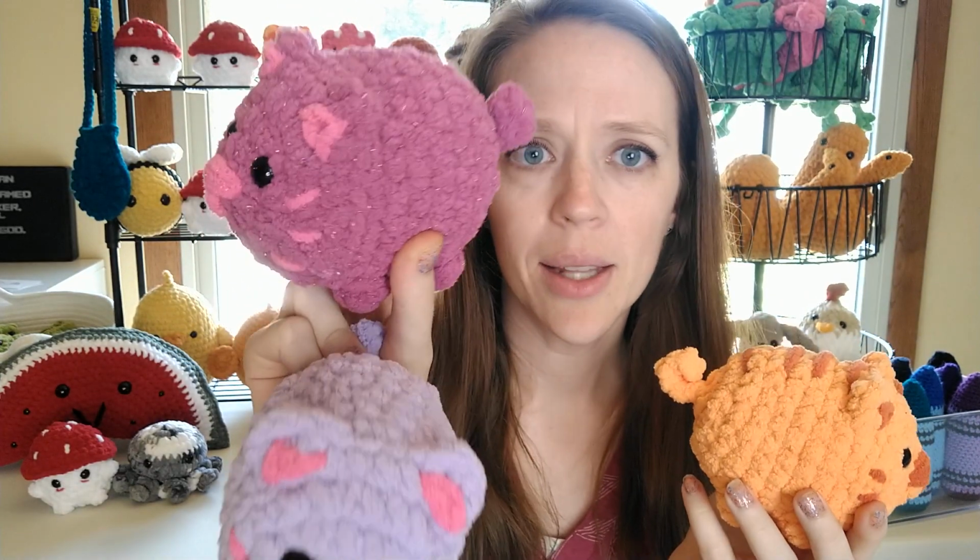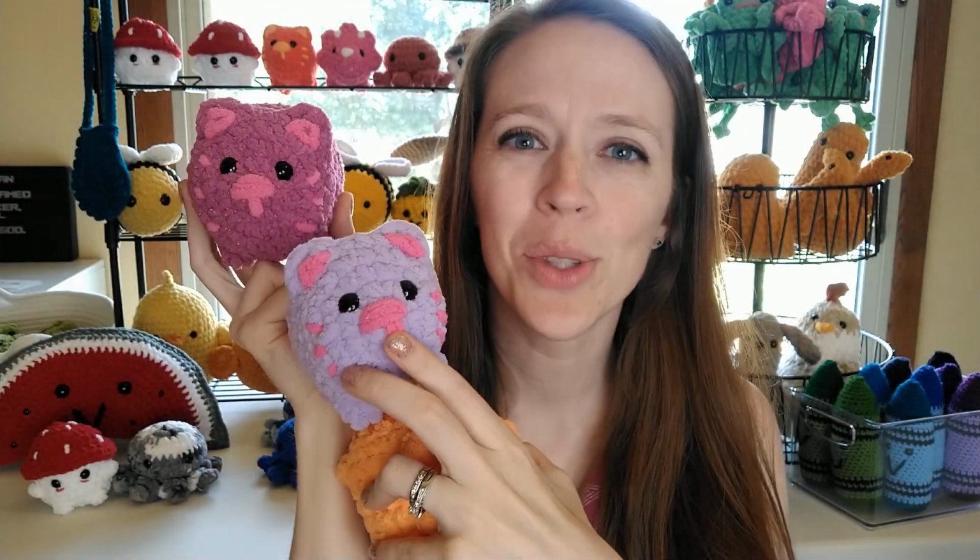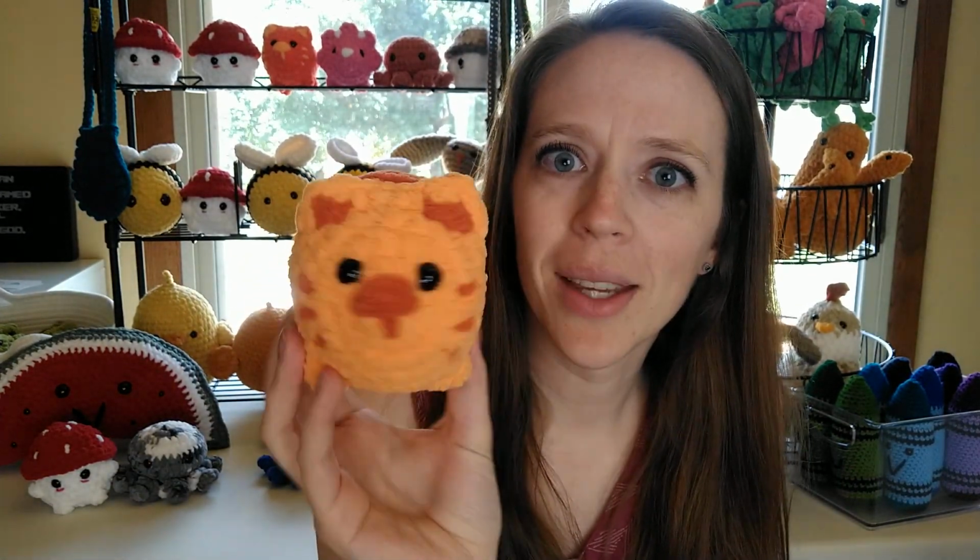I finished 3 of my cat pattern, also a tutorial on my YouTube channel, and these I just made as cats. This one is the Bernat Blanket sparkle yarn, and this one, it's hard to tell, but the nose and the ears are also made with sparkle yarn. But then on this one, I changed the stripes to make it look more like a tiger.